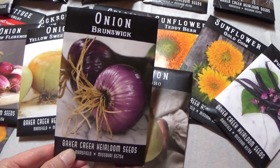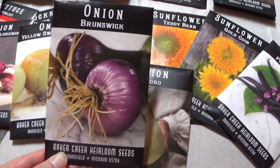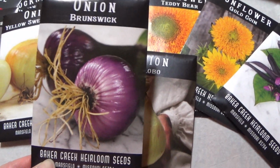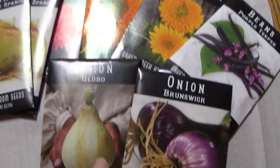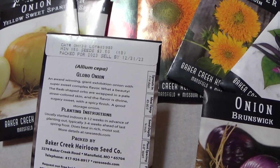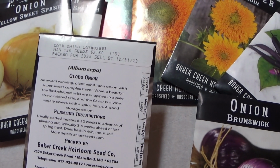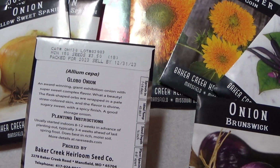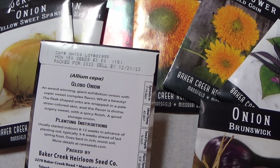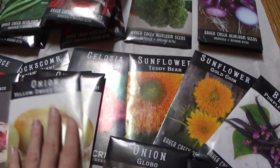I love purple and red onions. They're one of my favorite onions for eating. Sometimes you will get some that are pretty bitey, but I really like them. So these two are going to be new for us here. What does this one say? Super sweet, complex flavor. Flavor is divine, sugary sweet with a spicy finish, a good storage onion. So yeah, I'm really looking forward to trying these.